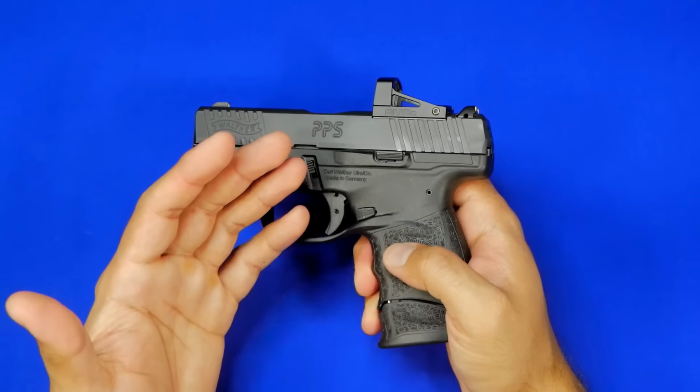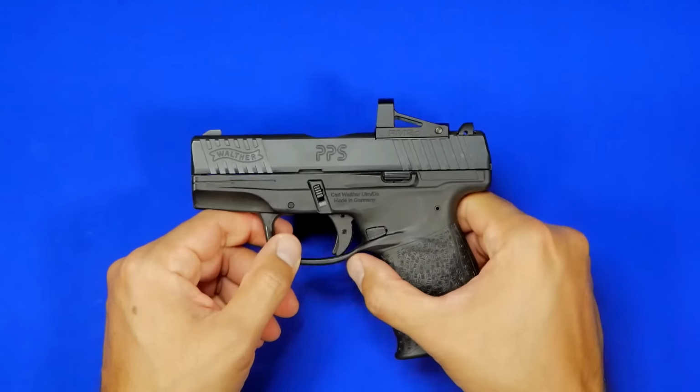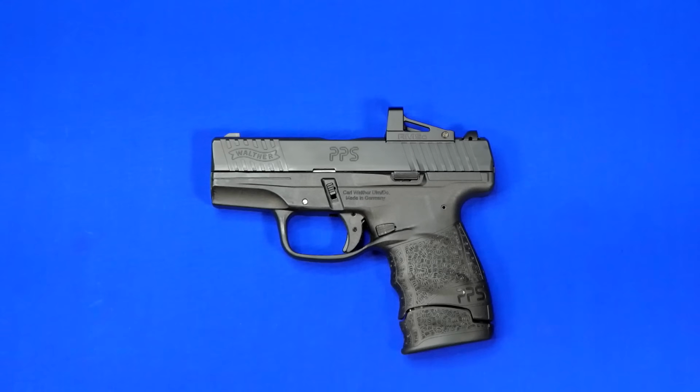So I think overall, this was a great purchase, and overall, it's still a fantastic handgun no matter what. Again, it's going to be up to you to decide if it's worth your money. However, if you're looking at a really good concealable, reliable handgun, something that comes already optics ready with co-witnessing sights, I honestly don't see how you could go wrong with a Walther PPS M2 RMSC.